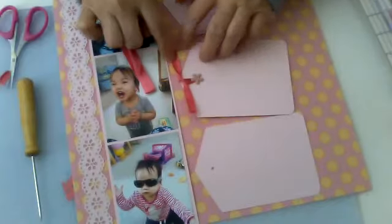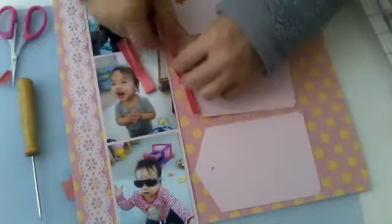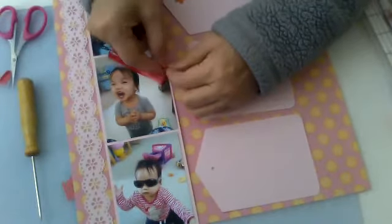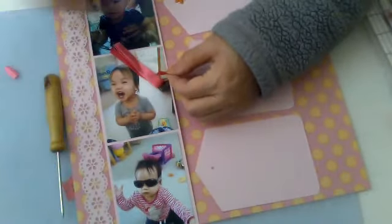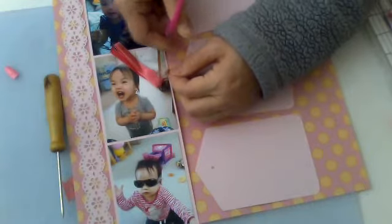And then I would put a piece of glue on it to tag it down so that it doesn't come up. Actually, I don't like how this looks. I'm gonna do it again. There.